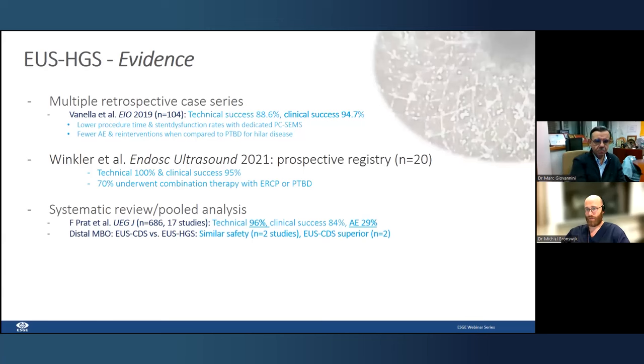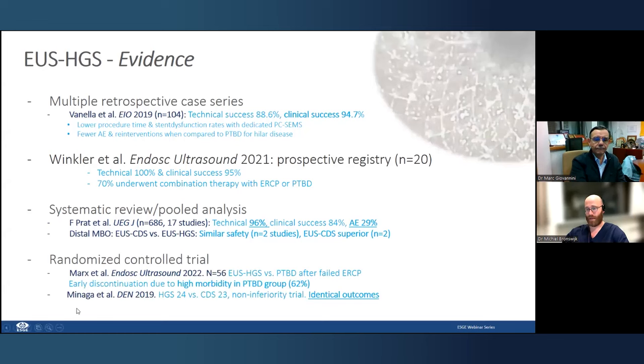There are lots of systematic reviews as well, mainly focused on the comparisons with choledochoduodenostomy. And what we see is high technical and clinical success, and adverse events are relatively frequent in those studies, but again, many retrospective initial studies were included. We have in total four or five systematic reviews comparing choledochoduodenostomy with hepaticogastrostomy. Two showed similar safety versus two other systematic reviews showing that choledochoduodenostomy might be superior. However, if we have a look at Minaga, our Japanese colleagues in Digestive Endoscopy, what they showed in their non-inferiority trial was actually identical outcomes when they randomized patients.